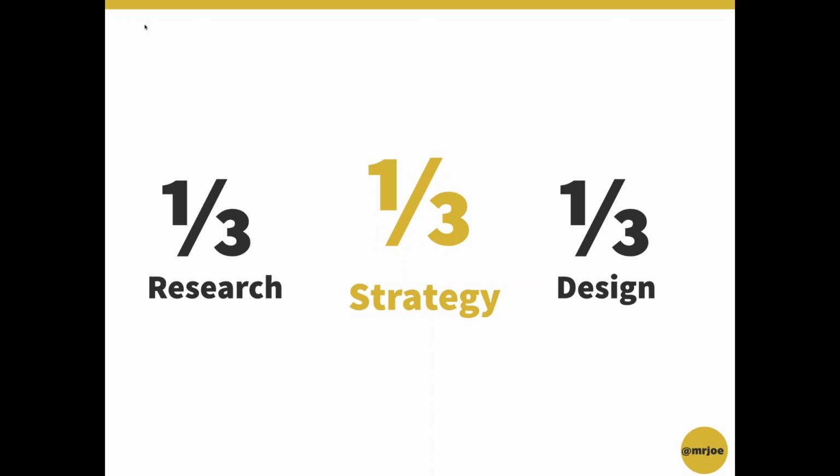And what I mean by that is I kind of tend to stick to things like prototypes, wireframes, information flows, that kind of stuff as well.